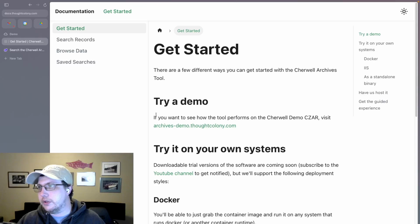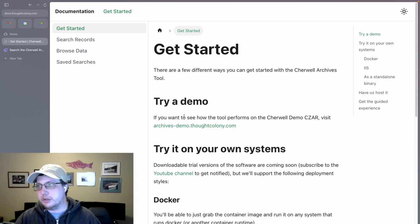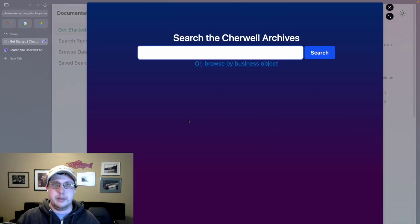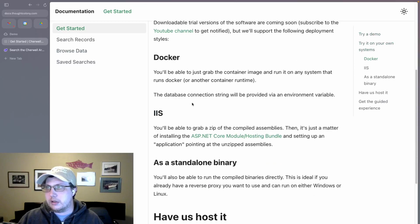First up, there's a link to the demo site that I've been showing in the last several videos, which is archives-demo.thoughtcolony.com. You can click that. It'll open up in a new tab and you can play around with it. This is the fully functional demo of the software running on the Cherwell demo ZAR archive. And then there's information on how you can try it on your own systems using Docker, IIS, or just standalone.